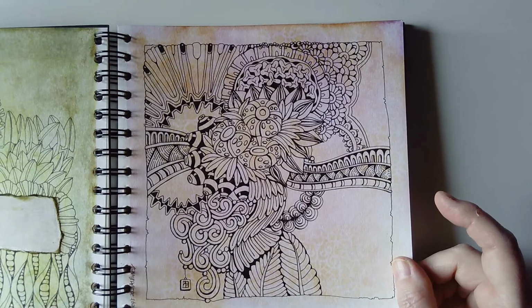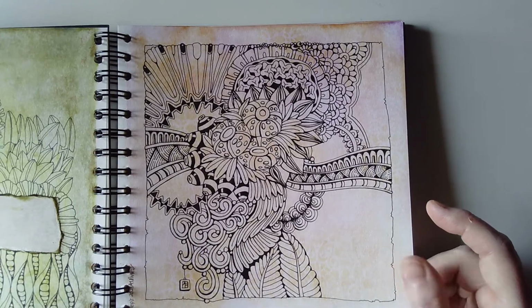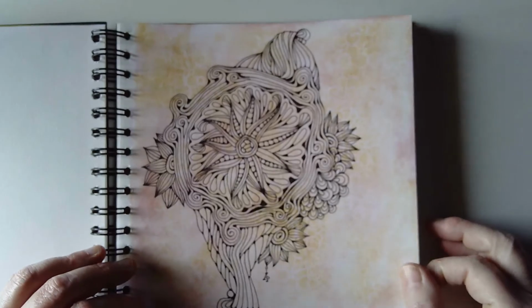Actually, it's worked out okay. At the time, I wasn't quite sure what I was doing and didn't like what I'd done, but as it stands, it's okay. It works. And this one was a very strange one.